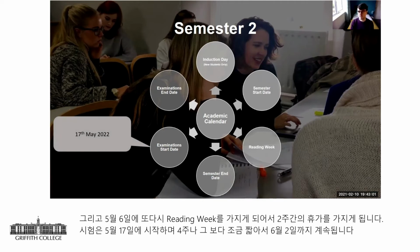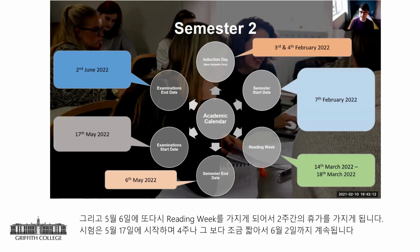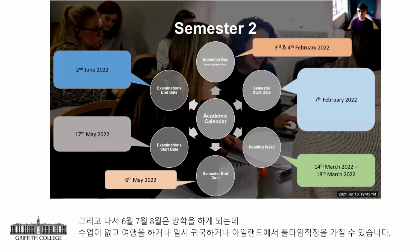And again, you'll have a week or 2 off before your exams. They will start on 17th of May, and they'll run for 2.5 weeks, more or less, until the 2nd of June. And then after this, you have June, July, and August free. You don't have any classes, and you can travel, you can go back home, or you can work full-time in Ireland.